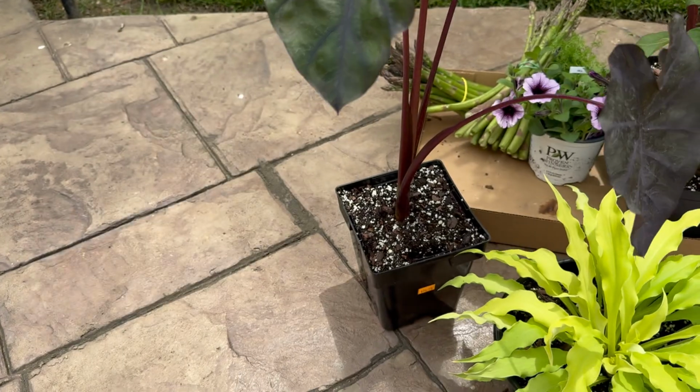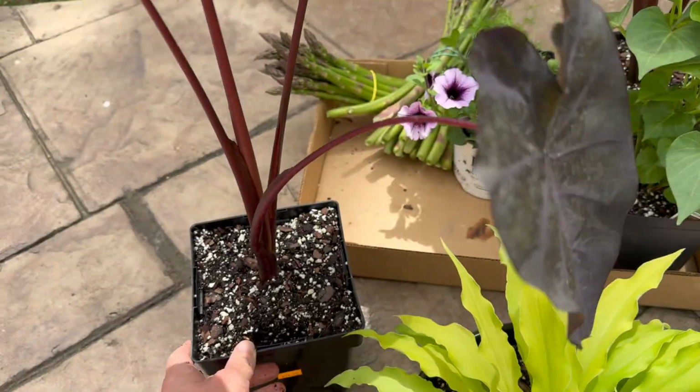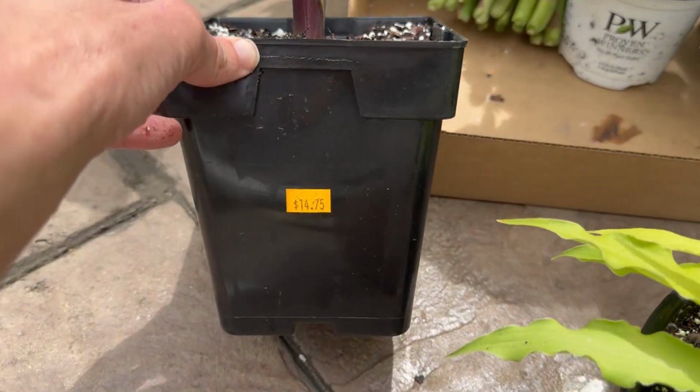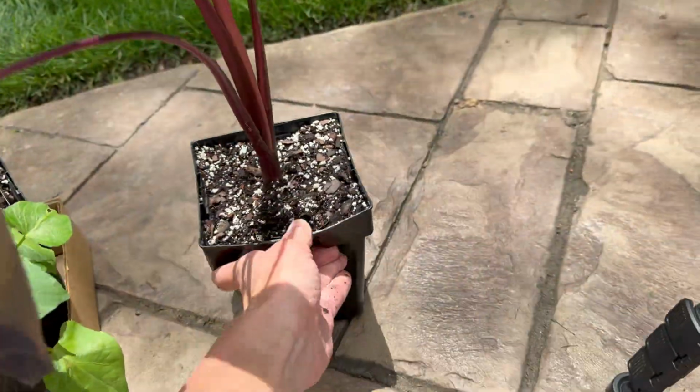That was my kind of complaint last year with my Royal Hawaiian elephant ear that I got. It just didn't get tall enough, but these were a little more expensive. They were $14.75 a piece, so a little more than I wanted to pay.